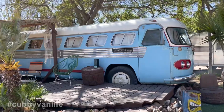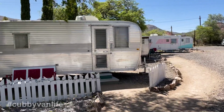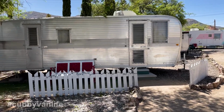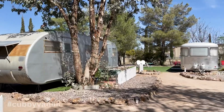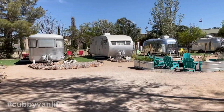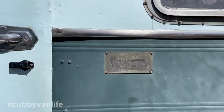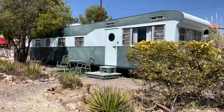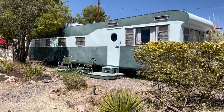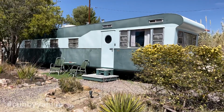There was an old bus there that had a tiki god out front. So we're big fans of mid-century modern. We love that stuff, and this place just knocked me out. If I ever go back to Bisbee, even though I have the Cubby van, I'm gonna have to stay in one of these. I particularly fell in love with this trailer called the Crop Cruiser, made by Crop Manufacturing in Goshen, Indiana. And I think if and when the Cubby van trip is over, I'm gonna look for a Crop Cruiser to live in. Really?